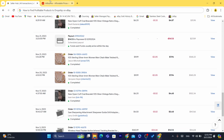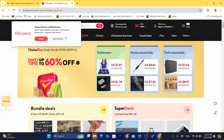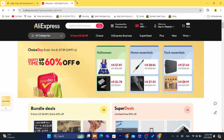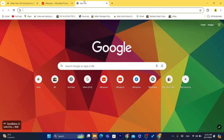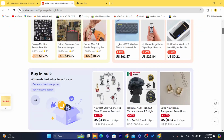The supplier I use, which is going to shock a lot of people, is AliExpress, and I have never had any problem with AliExpress. Compared to Amazon, I'm not going to use Amazon because Amazon sends the package with their logo on it, and that's really bad. That's what I don't like about Amazon.